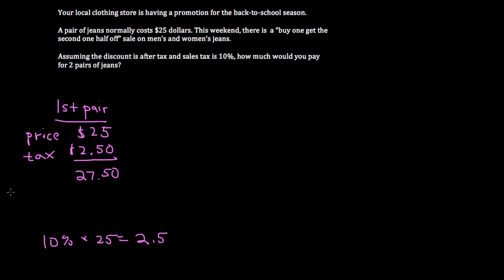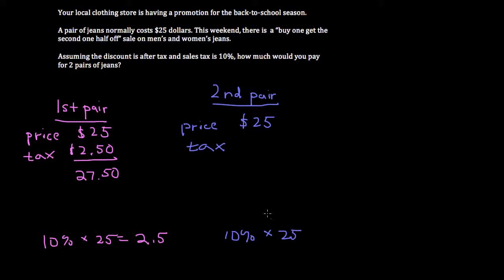Okay, so now the second pair of jeans. It's going to be the same price, $25, and then the same tax as well, because it's the same 10%, so it's still going to be 10% times $25, so $2.50 for this pair. So $27.50.